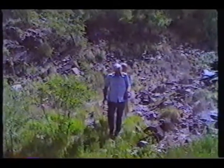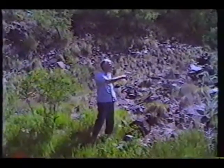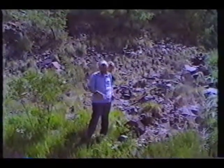Yesterday. This is where the cowboy rides away. Here come a couple of old prospectors looking for gold. It's the 11th of June, 1988.